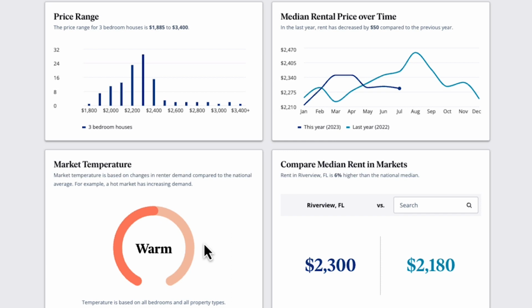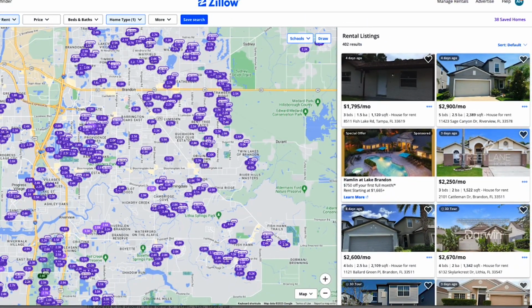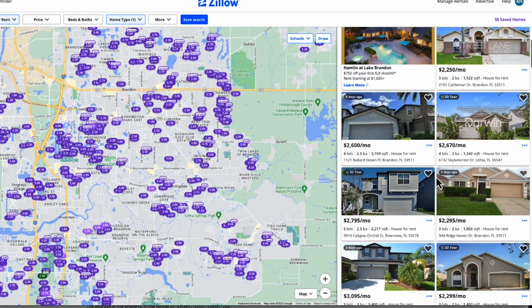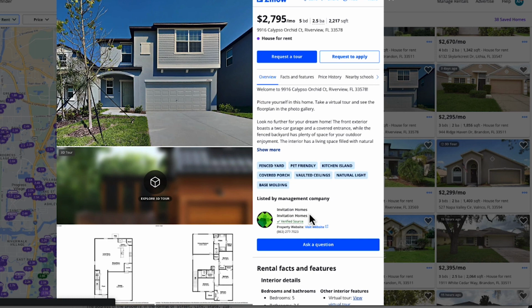down by $50. In this case, I realized the trick is, one, if you go to your rental listings for your given town, you're going to see all the listings, say on Zillow, on the right-hand side. Then what I started to do was click on some of these properties. So for example, if I click on this one, I could see here that this is listed by a management company. Now, a property management company, their bread and butter is listing properties and working with tenants.